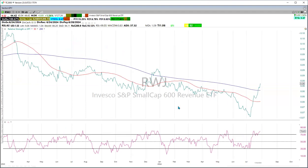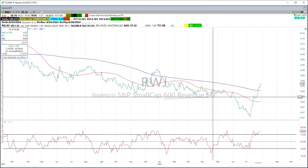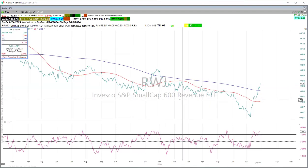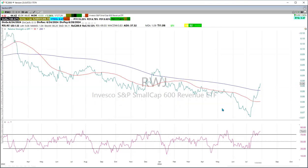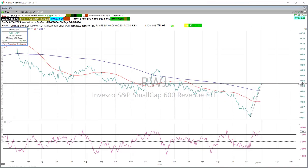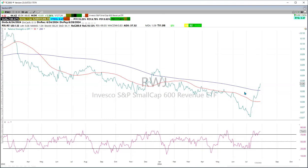RWJ, which is not the full 2000 Russell stocks. This is about 600 small caps, which by definition have good sales. And we can see a nice bump up over here starting July 10th. So that's corroborating that right now, in terms of big caps and small caps, small caps seem to be in favor, and in terms of growth versus defensive or value, defensive slash value seems to be in favor. And we've also got some late cycle action because we're seeing financials, materials, and energy all making moves. So that's it for this video.